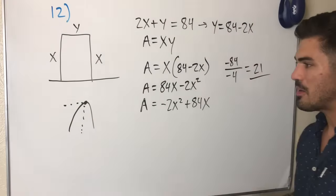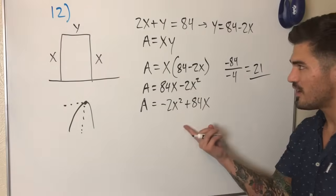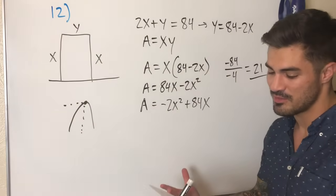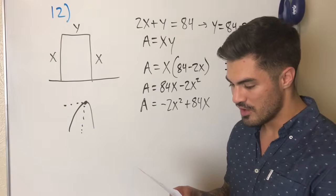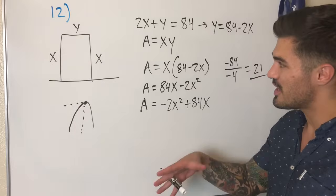So again, this isn't my maximum, but this is the value for x, right? This is the value for x that the maximum happens at. When I plug in 21, that's when I get the maximum, is what I'm trying to say. So what exactly is it asking for? Find the maximum area. So I have the value for x that gives me the maximum area.